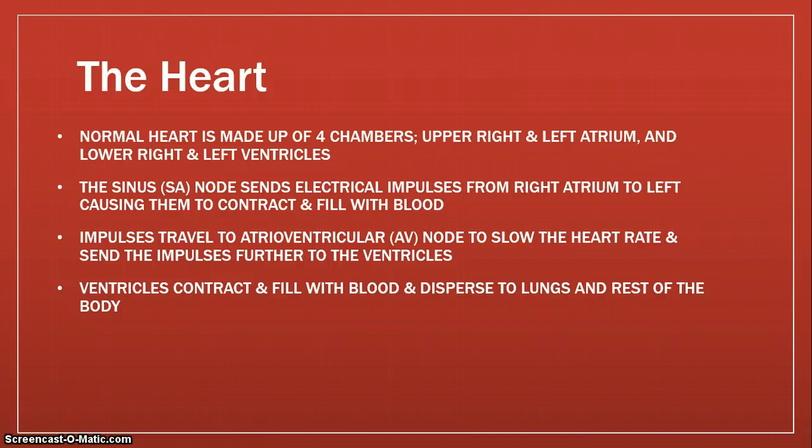From here, those electrical impulses travel to the atrioventricular node, or the AV node, which slows down the heart rate and further sends those electrical impulses to the ventricles. When the impulses reach the ventricles, they contract and fill with blood. That blood is then dispersed to the lungs and to the rest of the body.